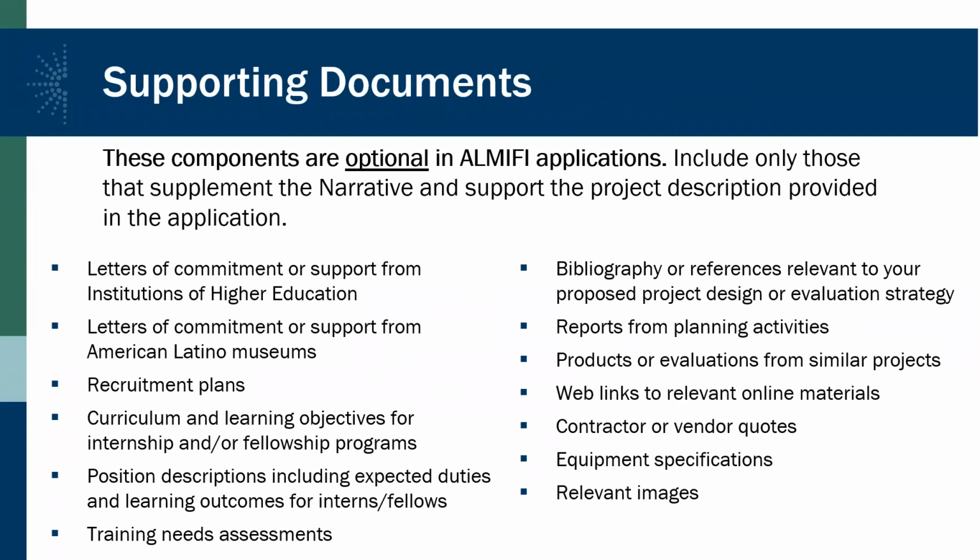The third group of application components is supporting documents, and there is a partial list of examples. Supporting documents are optional. You may submit some or none. Include only those items that will supplement your proposal. This is not the place to introduce brand new information, but rather, as the name suggests, they should lend support to your project justification, work plan, and intended results that you've already spelled out in your application narrative.